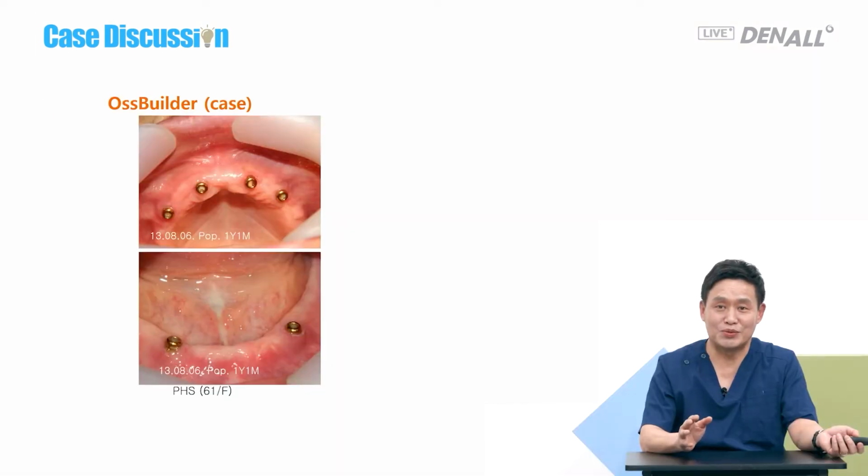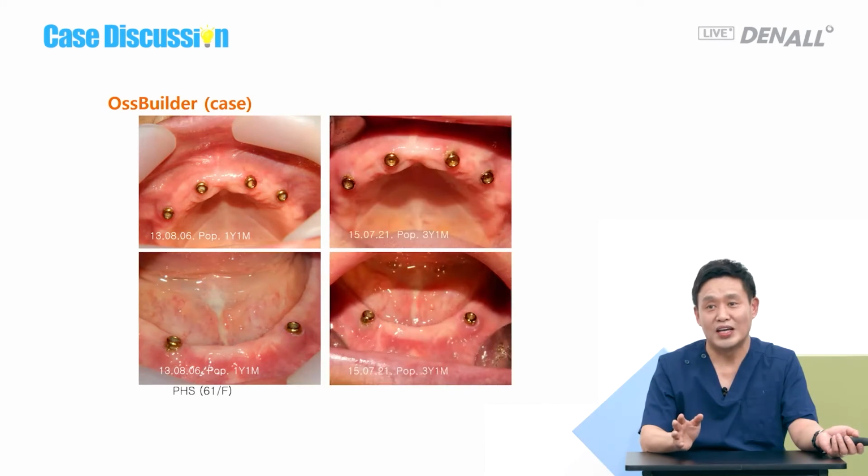I believe Dr. Kim Ki-sung doesn't like the locators. I'm not a prosthetic expert. After a year on the maxilla, it is a little bit resorbed. After 3 years, only allogenic bone was used, so it is resorbed, but the patient is satisfied. Compared to the previous denture, this is much better.